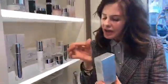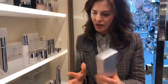But you need the tiniest amount to get a change. You literally, I think it says 3 pumps. The pump is minuscule, so it could last you a year. But I did a preempt this: none of these products are going to be cheap, because that's not what Space NK delivers.